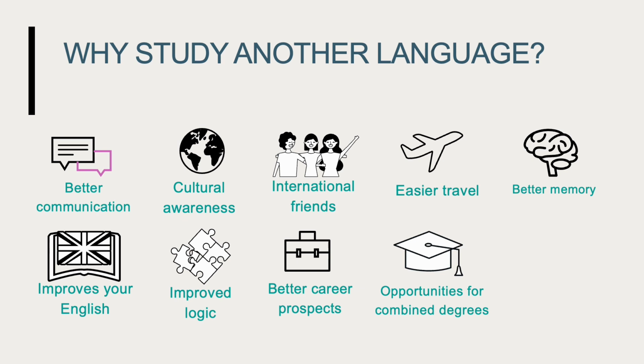But of course, it also has really good career prospects. Many employers, no matter what sector you're looking to go into, will be looking to see you coming through with a language qualification, as most things these days are international, and it also shows that you are willing to work hard and master a skill that can be quite challenging. There are also many opportunities at degree level to do combined degrees. So you could do history with a language, law with a language, politics with a language, pretty much any subject you could combine with a language these days.